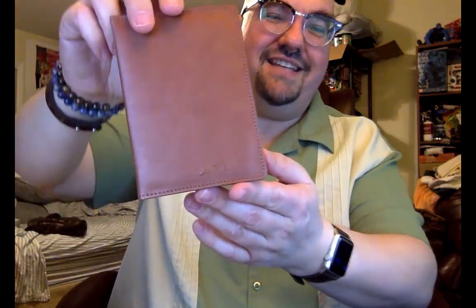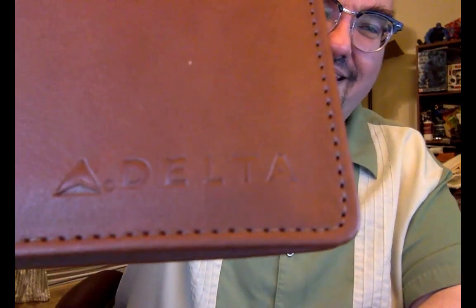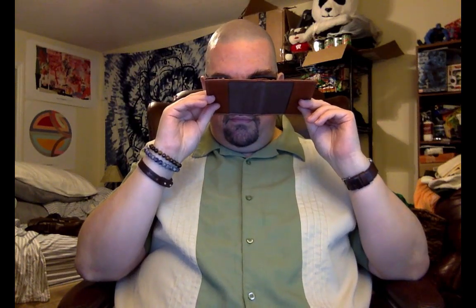I'm really impressed. Sprezza, y'all are kicking ass, and we haven't even got to the best part yet. So this, oh, my God. Wow. I'm pretty sure, yes, it's a passport holder. But take a look at this. Delta stamped it. Now, most of y'all are thinking, oh, big deal. But for me, as an old airline geek, this is Spanish fly. This isn't even catnip. This is pure Spanish fly. I'm giving it the sniff test. It is absolutely leather. This is awesome.